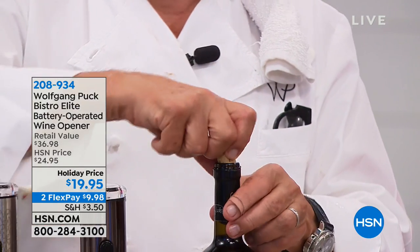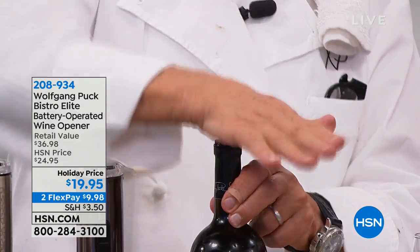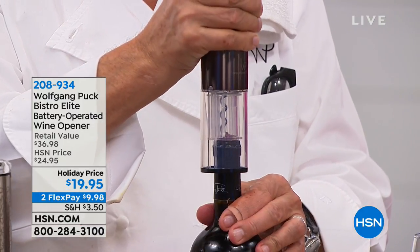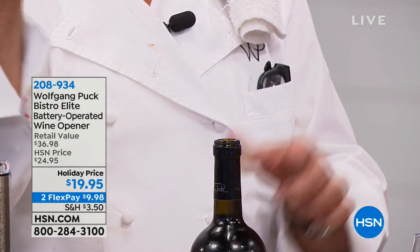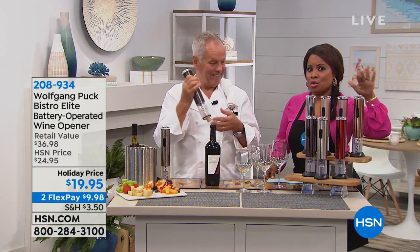If you don't drink everything, you just put the cork back in just like that, and it keeps the wine much better. So tomorrow you want more wine, you put that back on top. Do the same thing. Et voila.